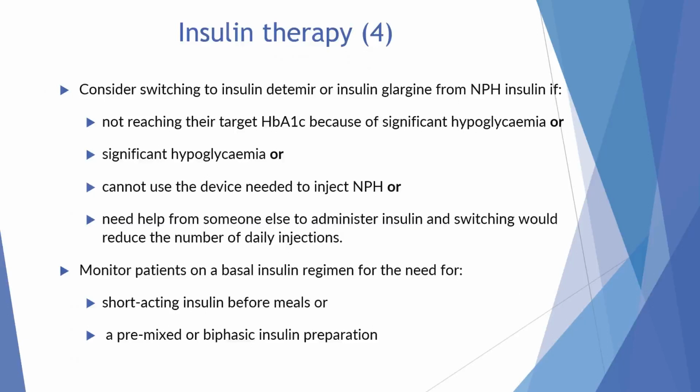We will consider switching to insulin detemir or insulin glargine from NPH insulin if there are issues with NPH, such as not reaching the target HbA1c because of hypoglycemia, or for those who experience significant hypoglycemia or who cannot use the device needed to inject NPH, or need help from someone else to administer insulin injections, and for whom switching would reduce the number of daily injections.